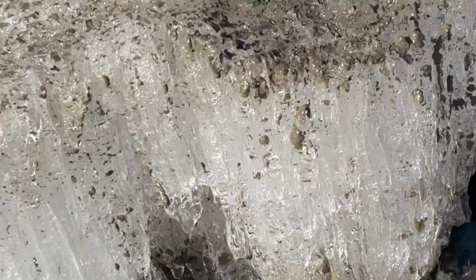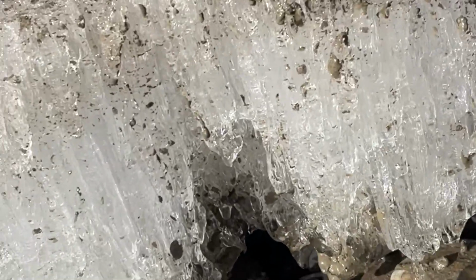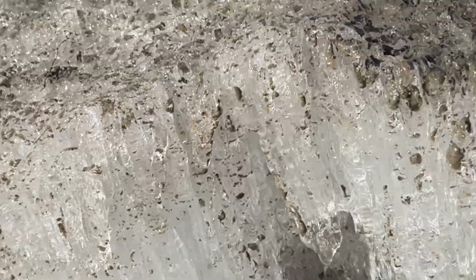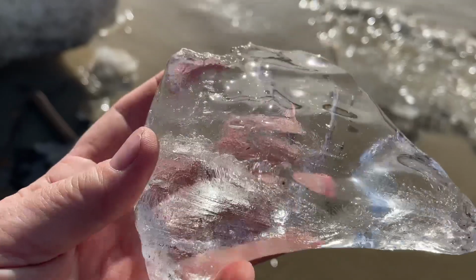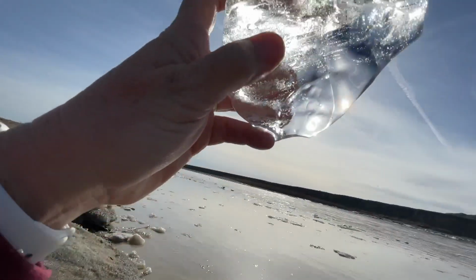It's just a chunk of ice. Look at all the little icicles that have formed. Oh, that's so pretty. Check this out. Clearer than any crystal.